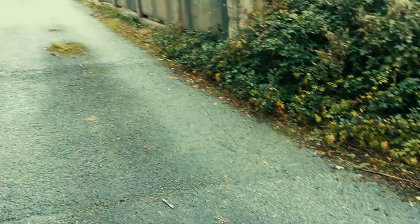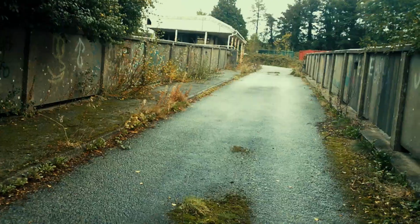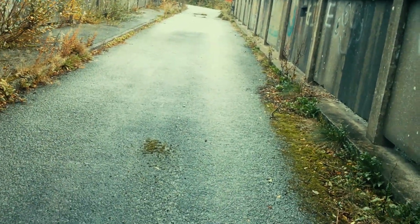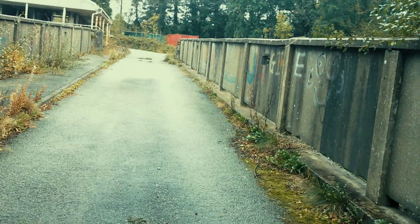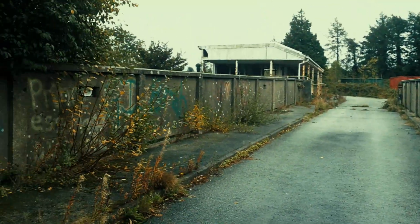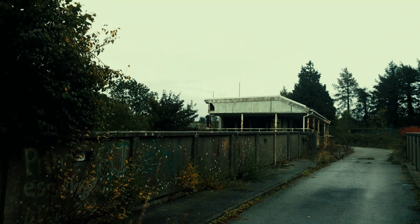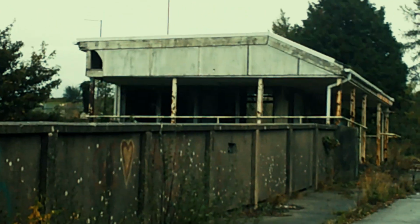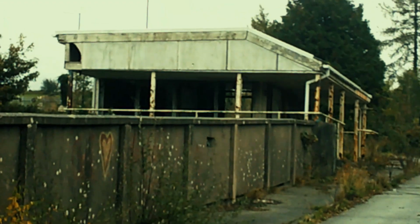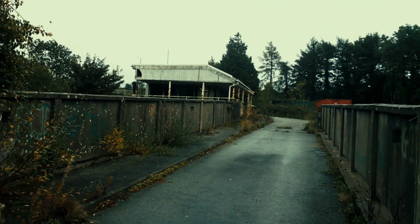Now I'm guessing I'm going to have to be a bit careful here because I don't know whether there's security on site here. Possibly. So, just trying to be a bit careful. So, there we go. I'll just zoom in for you. There we go, guys. That would have been your entrance point. Somebody would have probably been waiting there to see you pass and things like that. So, there you go. That's that bit.